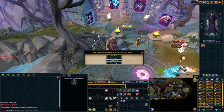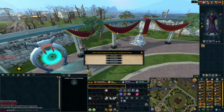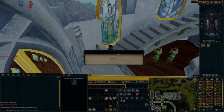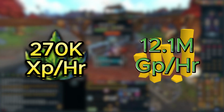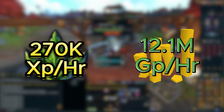You can decant your super anti-poisons with Wars' new assistant at Wars' Retreat, Bob Barter at the Varrock Grand Exchange, or if you are maxed, Rodney Dale at the Max Guild. Now, you can expect around 270,000 XP per hour and about 12.1 million GP per hour for this method. This method is definitely great for the lower levels trying to gain some really good XP along with some great GP while leveling up Herblore.